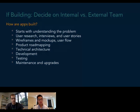And then you also have to think about testing, because you always have to test before you release a product. And then ultimately, after you release, you have to think about having the staff to maintain and upgrade it as well. So if you want to lead an internal team, these are the things you have to keep in mind, that you have to be ready to do this, right? We have seen people do this successfully before, if they have the resources, but it does take a lot of dedication, right? And so it's definitely not easy.